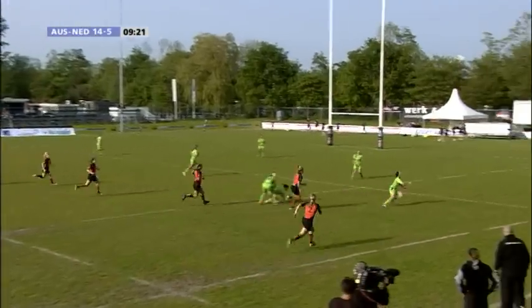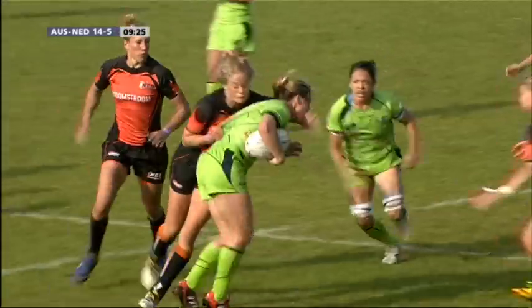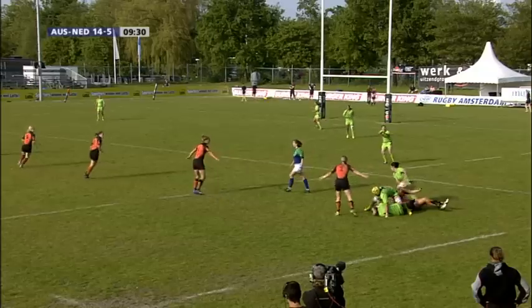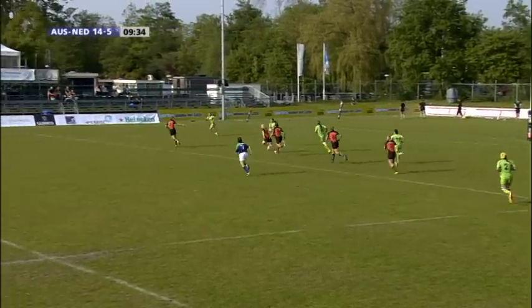That kick perhaps a bit too far, but the bounce. Australia picking it up. Dutch have to keep their defence nice and tight here. Can't drop any soft tackles. Australia recycling. Dutch not patient enough. They're offside off the ruck.